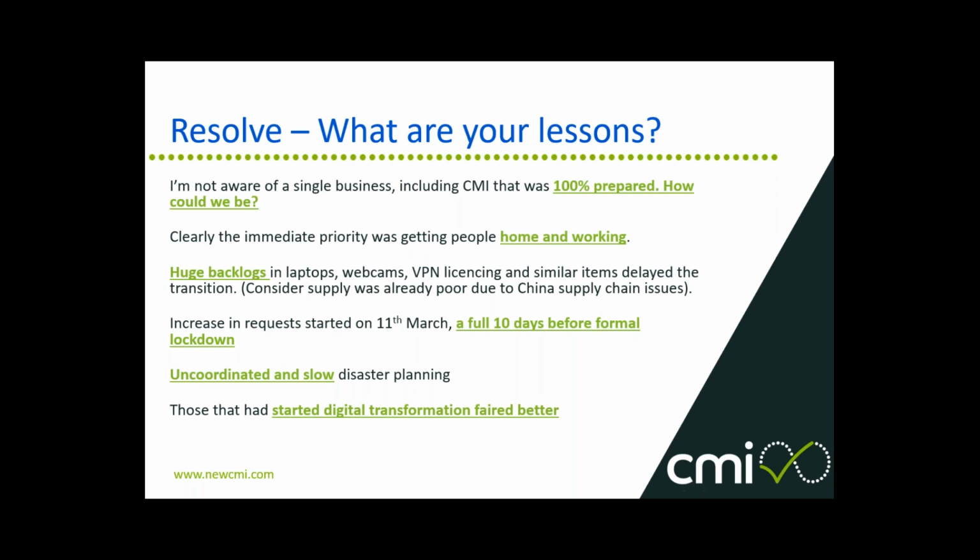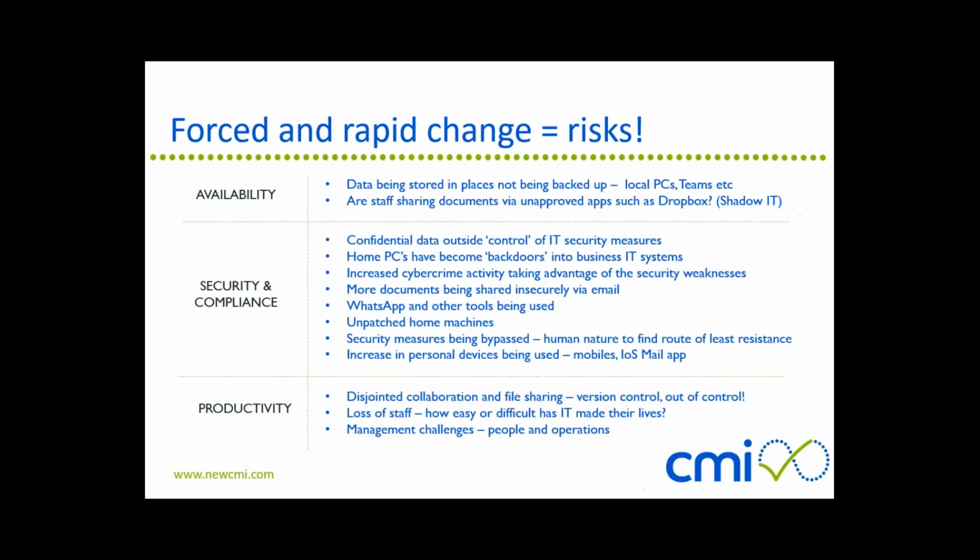And again, just to recap, the reason for this slide is I want you all to be thinking about what your experiences were, because those lessons need to be taken forward into the resiliency stage. So forced and rapid change, which we've all gone through, ultimately equals risk.